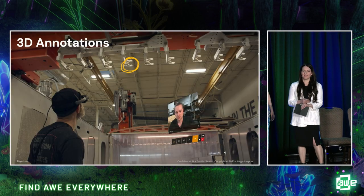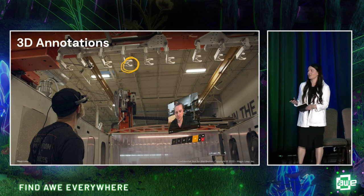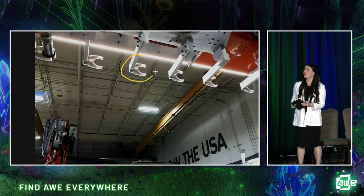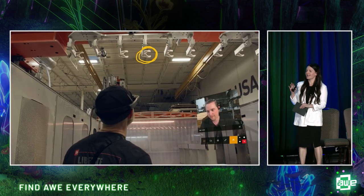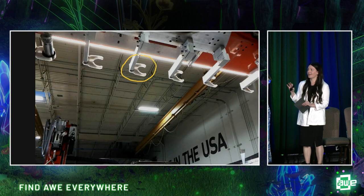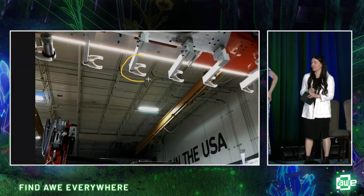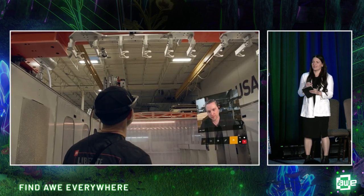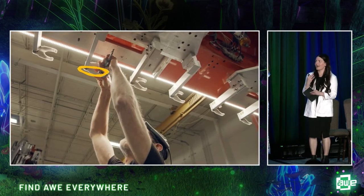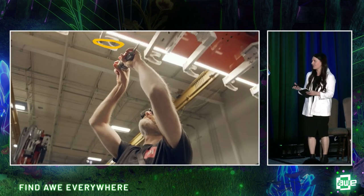Reducing error and reducing miscommunication is the main reason why 3D annotations became a key feature of Assist. We wanted to give both frontline workers and the remote expert the ability to visually communicate directly in the space. Through this direct method of visual communication, we wanted to alleviate the problem of having to solely rely on verbal communication to deliver directions or instructions.